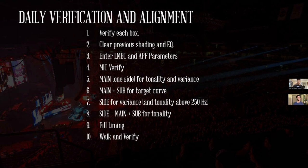So let's talk about a checklist. What's my process for each day, right? So the first thing, like I said, I'm going to verify each box on the rig, make sure it's coming on, make sure it sounds like it's supposed to sound, make sure everything's wired properly. And over the course of 2 months of shows, things break, right? Cables go bad. You might have a box that's not powering on or you blew a driver.